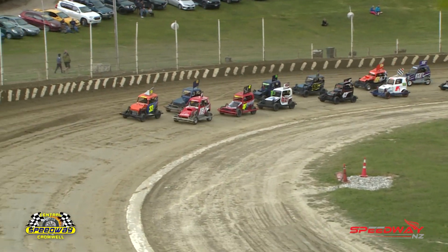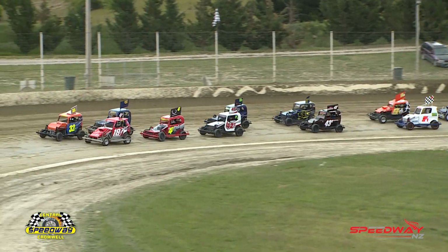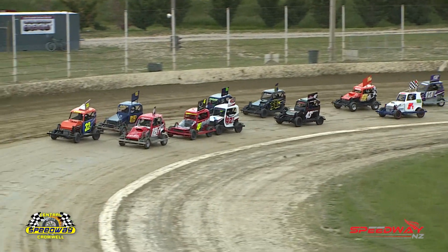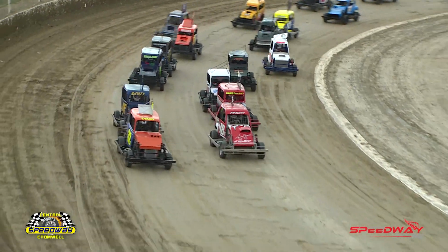In the form of Lucas Erskine, about mid-pack. He's been the charger this year, so let's see what they do as they come round, collect the green flag this time. They can't go until it drops. Everybody behaving nicely, and away they go.